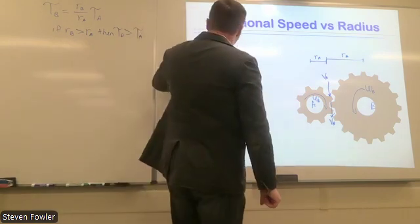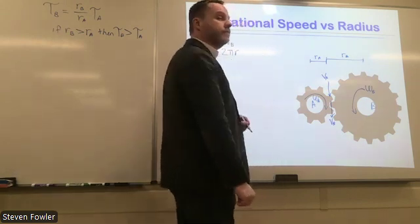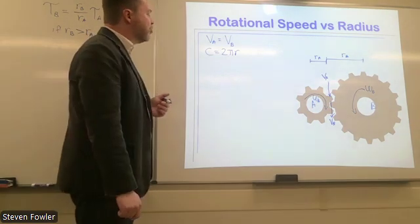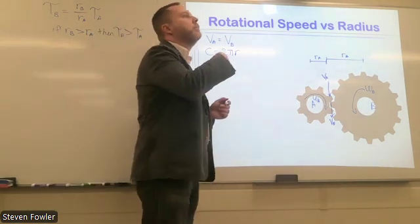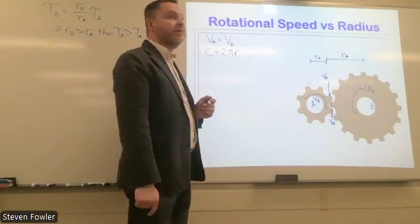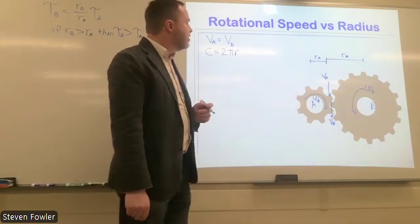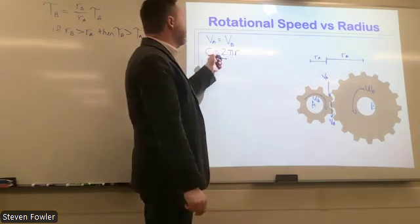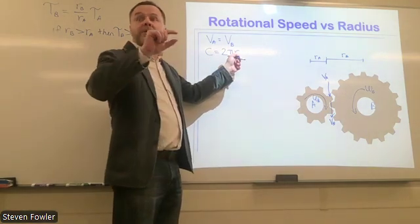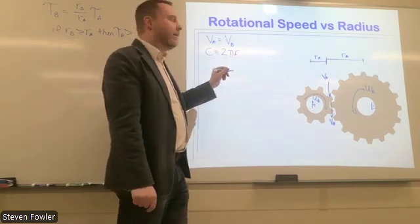So the circumference of that circle is 2 pi r. Circumference is 2 pi r. And it's traveling 2 pi r per rotation. Well, omega is rotation per time. So basically, this is how far it travels per rotation, and I multiply that by rotations per time, I get distance per time, right? I get distance per time.